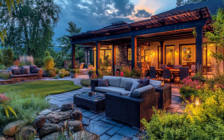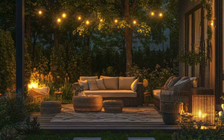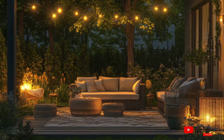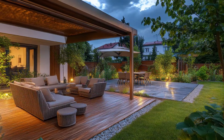Whether it's for morning coffee, reading a book, or entertaining guests, this green retreat offers versatility. With clever use of outdoor furniture and lighting, the garden becomes a multifunctional area that serves as a second living room, perfect for hosting intimate gatherings or simply unwinding after a long day.